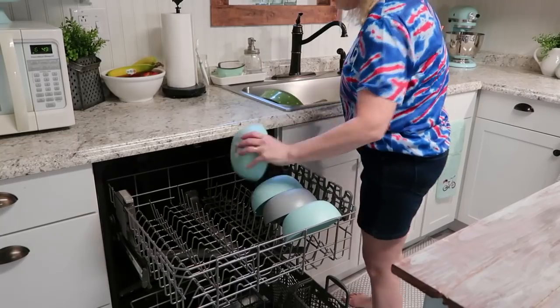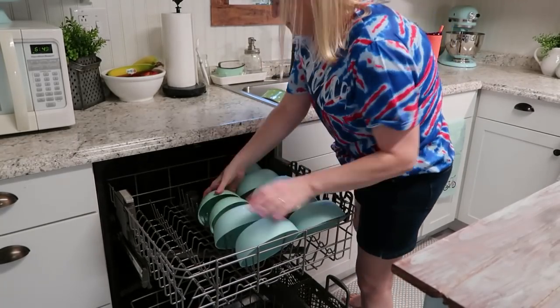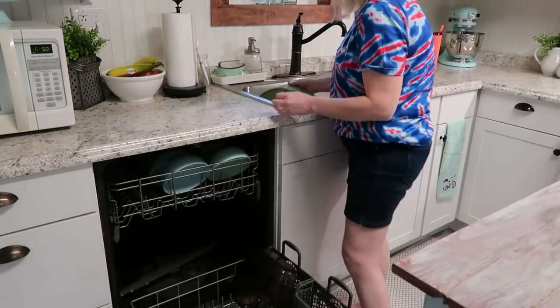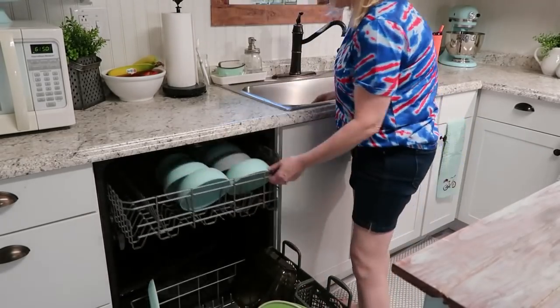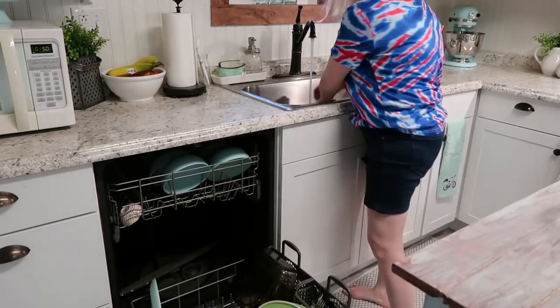So now I'm just going to go in and clean up the kitchen a little bit. I just needed to load a few dishes and wipe everything down, and then add just a couple things in here, and then I'll do my floors and then we will be done.